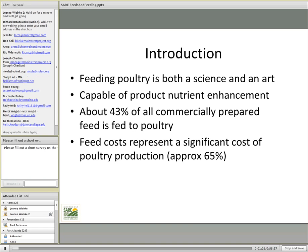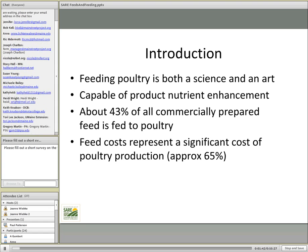The unique thing about poultry is we're able to enhance the nutrient profile of the poultry products that we produce. So if we're producing broiler chickens, we can influence the fatty acids and the nutrient levels in the meat. Similarly, for egg layers, we can influence the composition of the egg and the nutrients in the yolk, the color of the yolk, and the vitamins and other important nutrients that are there. So this is a unique feature of poultry that's not as readily done with other livestock and milk products. So let's get on with it.